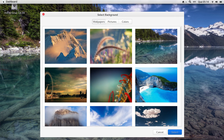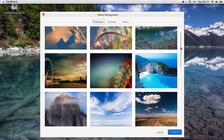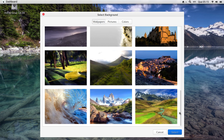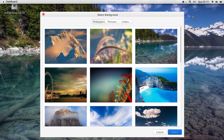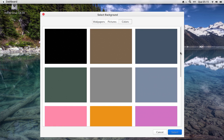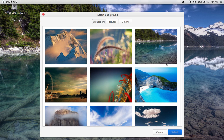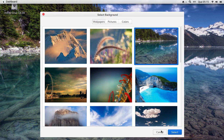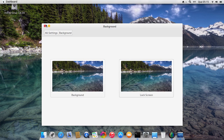But yeah, man, they have amazing wallpapers on this Gmac. Yeah, I really like this one though. And then you have pictures. Well, I don't have any. And then you got colors, which is pretty cool. But yeah, when people see that, you're like, oh wow, how does this guy have Mac OS? But no. Let's do lock screen. Yeah, I'm gonna keep this one actually, the lake. Yeah, it's pretty cool.